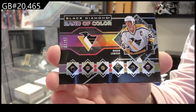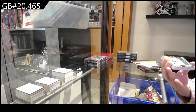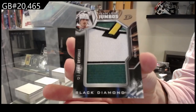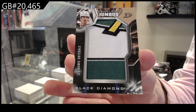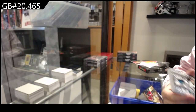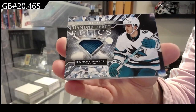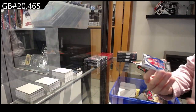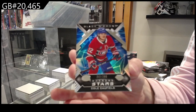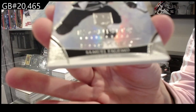It's pretty good. That is beautiful, to be honest. Team logo jumbos for the Anaheim Ducks, Jamie Drysdale. Diamond debut relics jersey of Thomas Bordeleau for San Jose. We have a diamond stars, number to 299 for Montreal of Cole Caufield. And we have a rookie, number to 399 for LA, Samuel Fagemo.